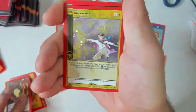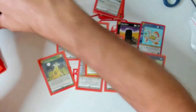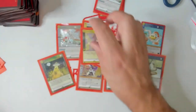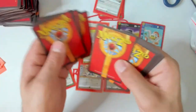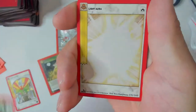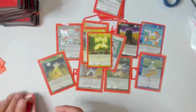Stalactites. Ooh, Lightning Split. Nice. Some more Unlucky 13. Not a bad hit. Boom. The Red Ghost and a Lightning Alley. Not a bad card also.